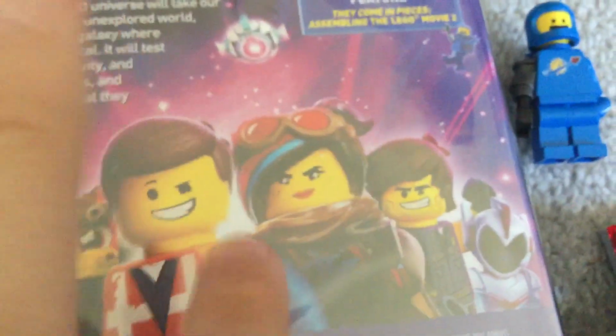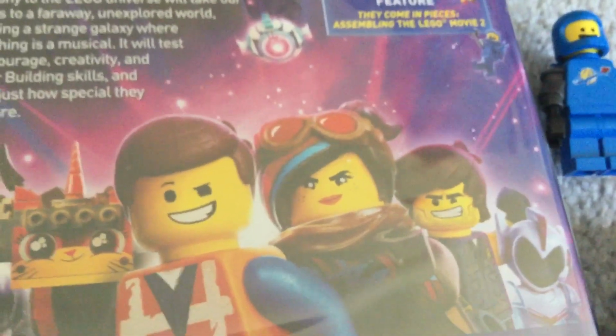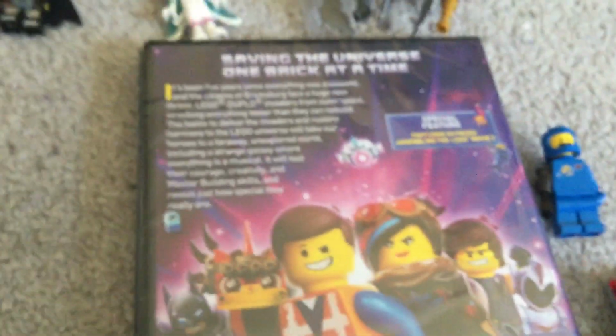At Big W, they have the LEGO Movie 2 DVD, and theirs is the Big W exclusive, the one that includes a sticker sheet inside. It's a bonus. See this? There's the LEGO Movie 2, Warner Bros., LEGO, and PG.